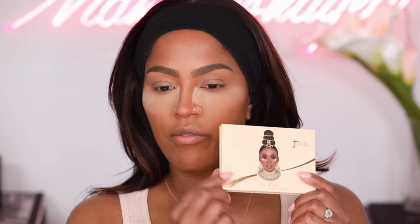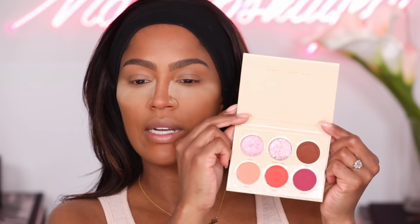All right, let's get into this eye look. I want to use this palette from Vanessa. She collaborated with Juvias Place, and it's just a really pretty palette. You can see these two are very on theme for Valentine's Day, so I was like, let's do it. And I think I'm gonna put the orange and the pink in the crease, because why not?